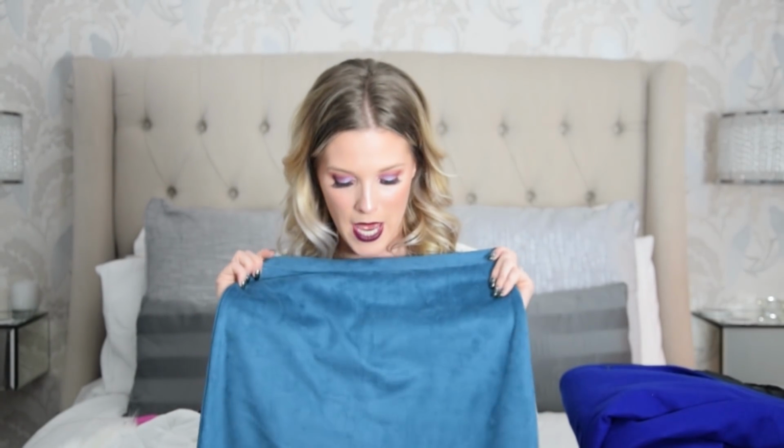I wore this actually in a very similar way. I've put it on my Instagram, so I'll put a picture up on the screen, but with a dogtooth coat, a slogan tee and a choker tucked in, black tights and some chunky boots, and really liked that. And I think the suede, because it's a little bit thinner, is quite a flattering material. It lies nicely on the hips.